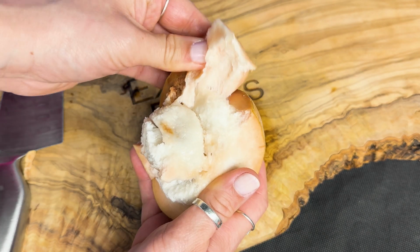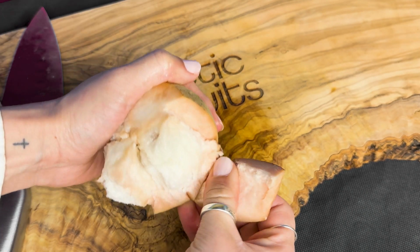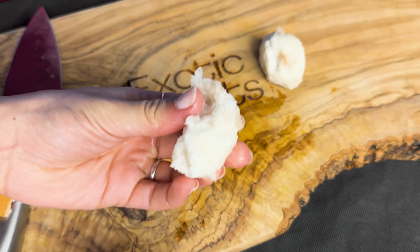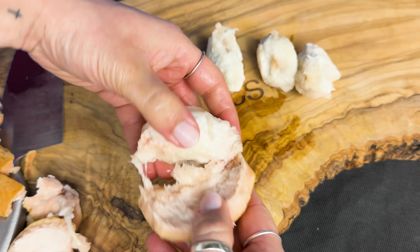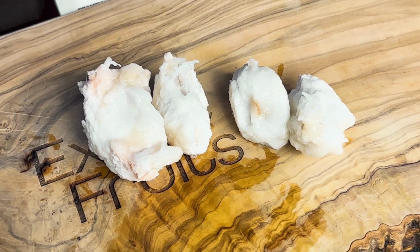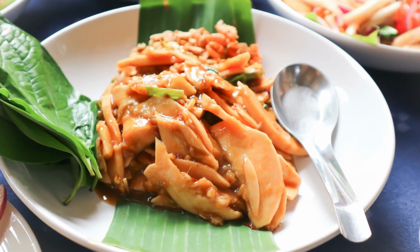You're going to see this inner membrane, which is covering the segments of the fruit, like I explained earlier. We want to get rid of this membrane, and then we're going to be left with this delicious sweet flesh in the middle, which we can separate into segments. This is the bit that we want. And you can eat this fresh, which is what I'm about to do, or you can use it in various dishes such as Santol salad, Santol sorbet, etc.